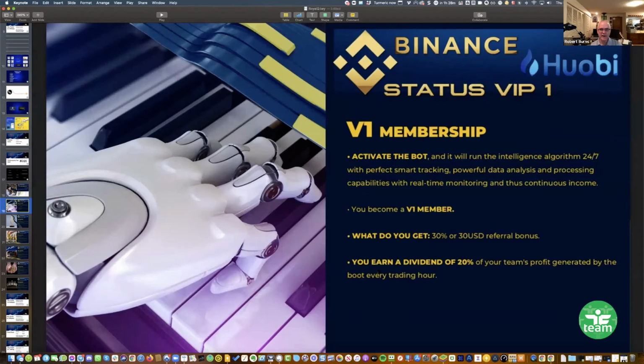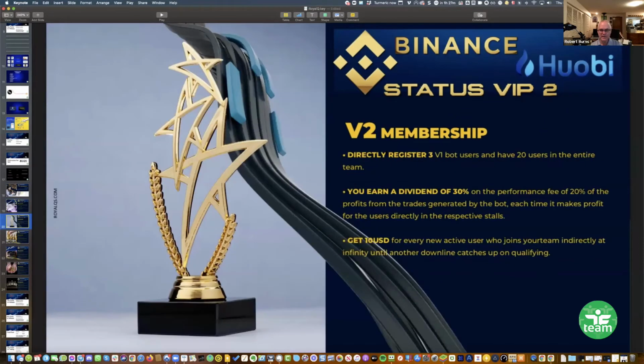Here's how you move up in rank through the process. When you start out as a V1 member, you receive a $30 referral bonus of each $100 activation, and you receive a dividend of 20% of the 20%. You move up to V2, you need to have 3 V1 users, meaning 3 people that you've personally enrolled, and you need to have 20 on your team.